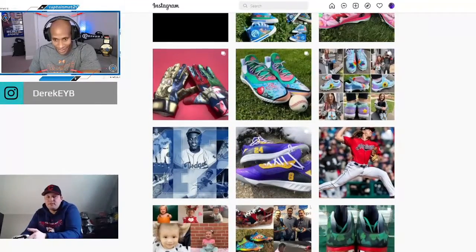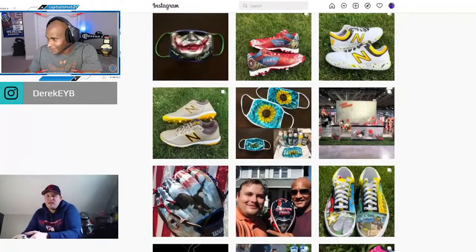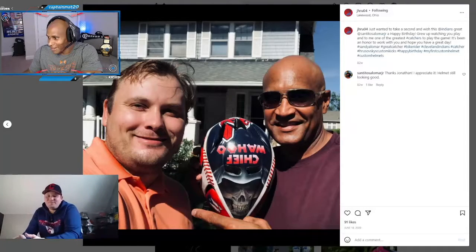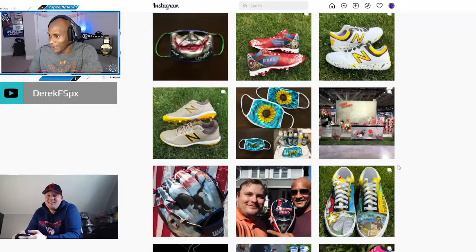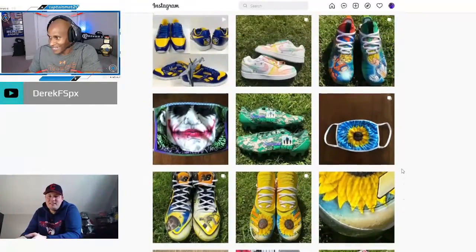As you scroll through, you'll see there's a basketball. It does not matter what it is. There's Sandy with his helmet. Oh yeah, Sandy Alomar Jr., a big biker. I always see him in the clubhouse with his bike. But yeah, the helmet is badass. I've definitely seen this a couple times in person too. Pretty sweet work there.